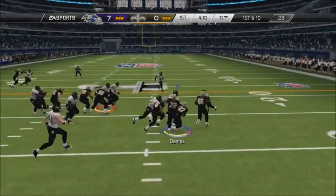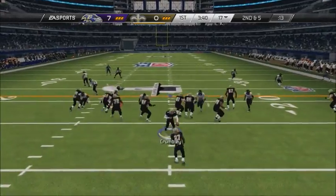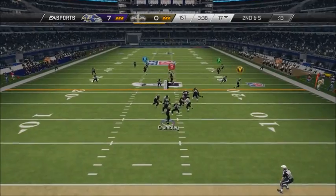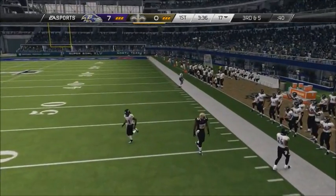They give it to the running back. Now cutting to the right side, looking for some open space. Second down here. Quarterback drops back, play action. Looking at every option. And it's out of bounds, incomplete.